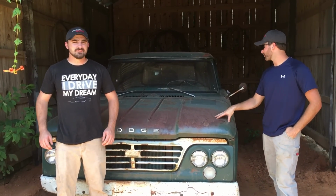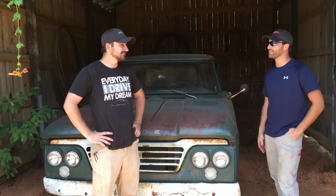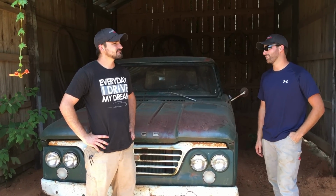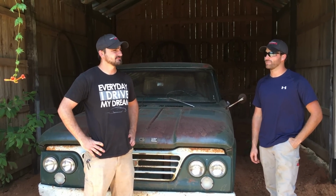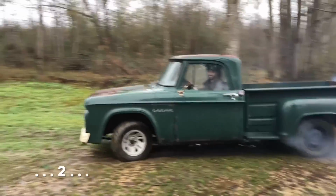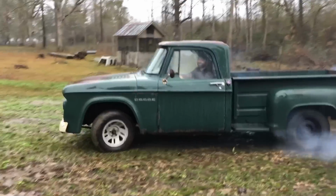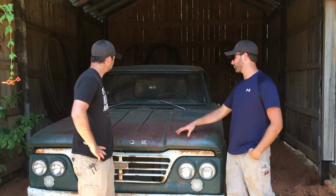Yeah, we really wanted to turbo this thing and, you know, blow up the slant six. I'm pretty sure we blew up the slant six when we were driving it though, because I floated the valves a bit. It was smoking pretty bad too, so that motor's pretty much wore out.